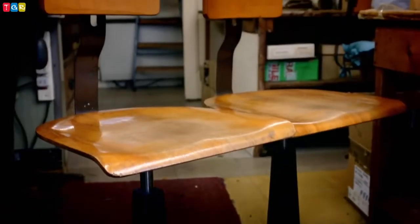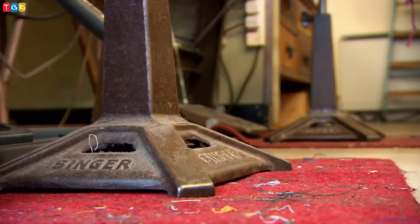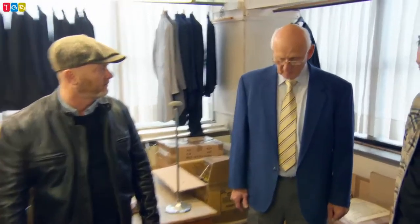So, one last bid, £300 the pair, that's it. Done. I'm done then at that. Yeah. OK, if that's the best you can do, I think we'll be quite happy with that. We'll take these away. OK, thank you.